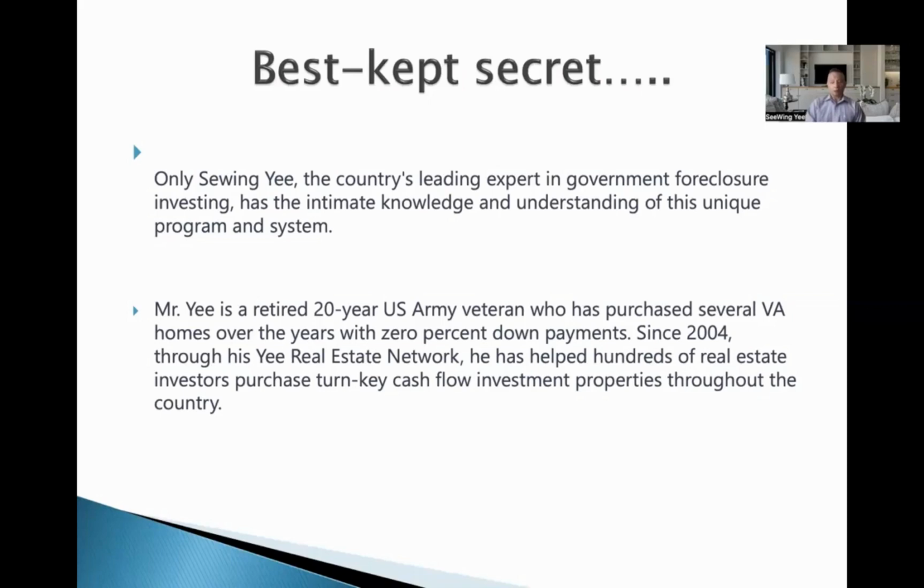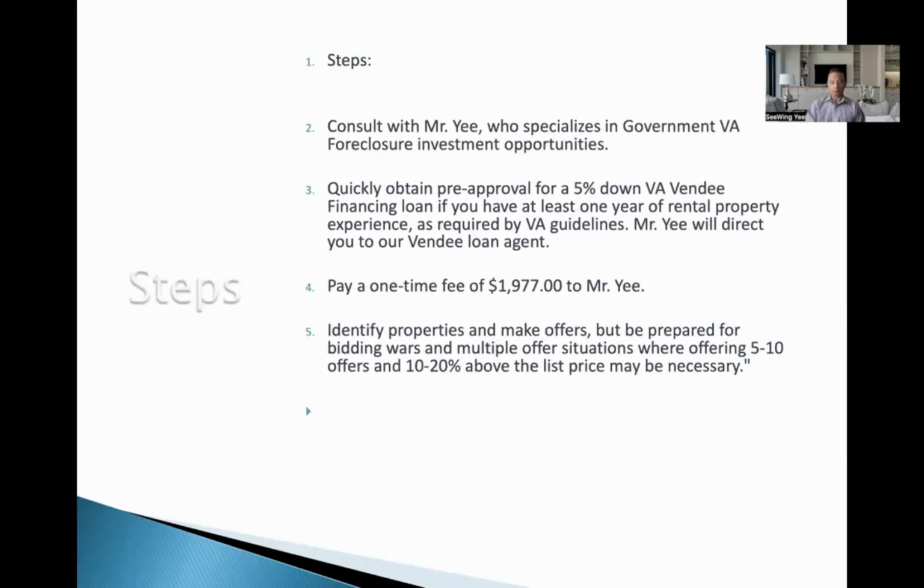Best kept secret. I've been doing it for a very, very long time. As you can see from my background, like I said on my slideshow, very few, if any, consultants out there understand VA foreclosures to the extent that I do. Because of my background, my U.S. Army military service of 20 years plus, and another 20 years of real estate investing experience, helping investors buy out-of-state turnkey cash flow properties throughout the country in very affordable entry-level markets. That's a different ball game, but let's talk about VA foreclosures.